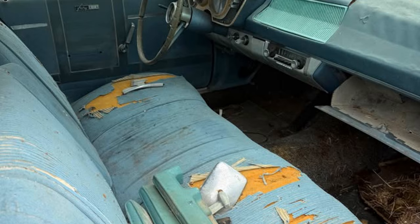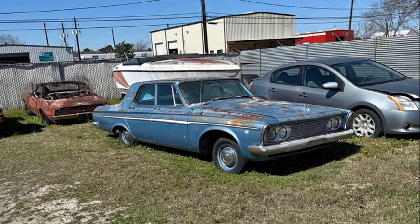Despite its project status, vehicles from this generation are becoming harder to find, especially at this price range. For classic Mopar enthusiasts, the 1963 Fury represents a unique piece of early 1960s American automotive design that could be brought back to life with the right restoration vision.